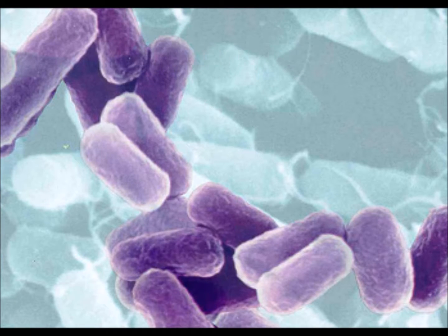Chlamydia, a common STD that can easily be cured. It is commonly known as the clap. You can get chlamydia by having vaginal, anal, or oral sex with a partner who has chlamydia.